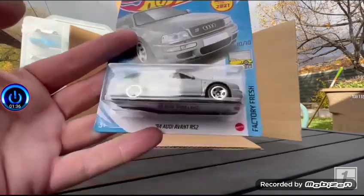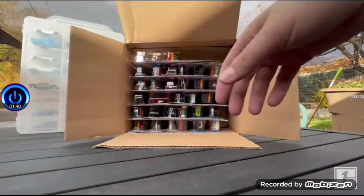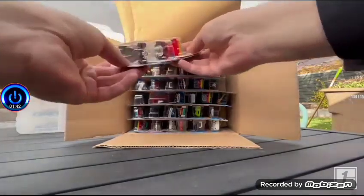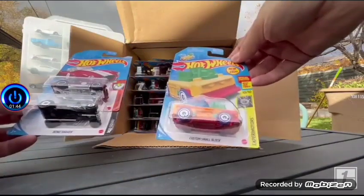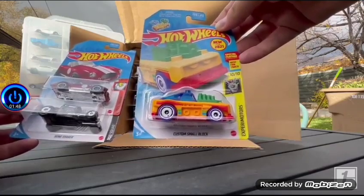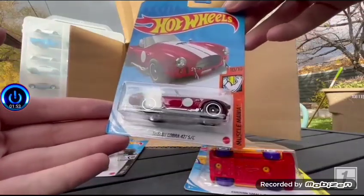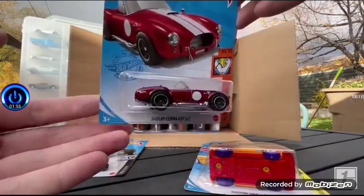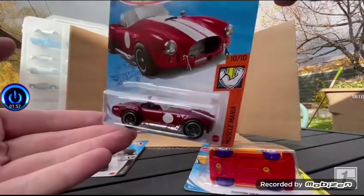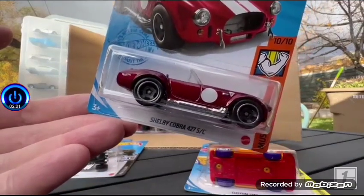Okay, ooh, case. '90 Audi Avant RS2. Looking cool. All right. Custom small block. Can't remember if that's a recolor or not, but it's cool. This is the Shelby Cobra 427 S/C. If this had real riders, it would be a super treasure hunt. It sure looks Spectraflame, doesn't it? But those are actually the old cool classic wheels on it.